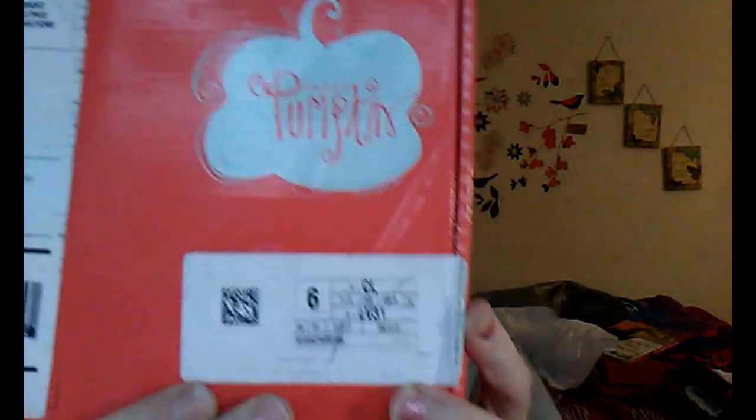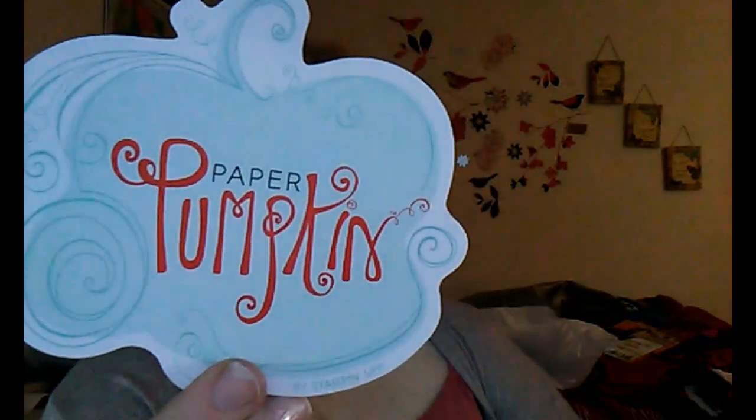I got my little paper pumpkin. See? And in our little paper pumpkin, we always get the little pumpkin. And it says a thank you. So what did we get this month? We got a lovely little Calypso Coral. And then we got these fine looking stamps. Love these stamps.